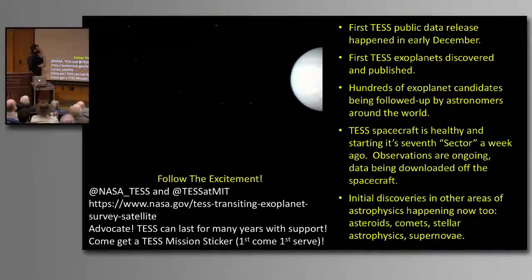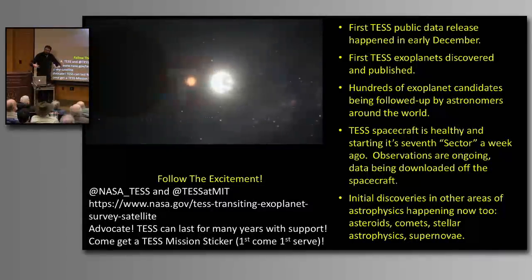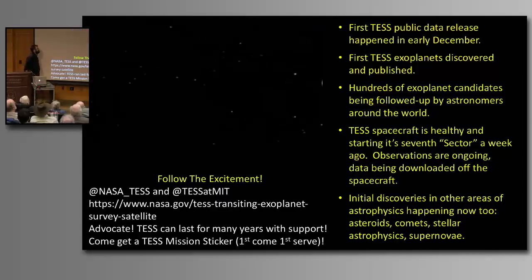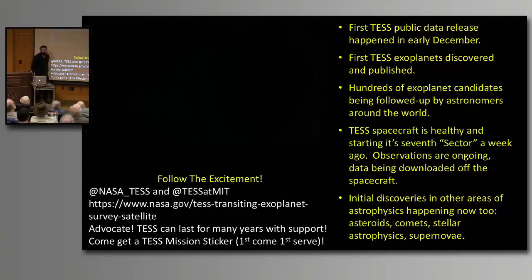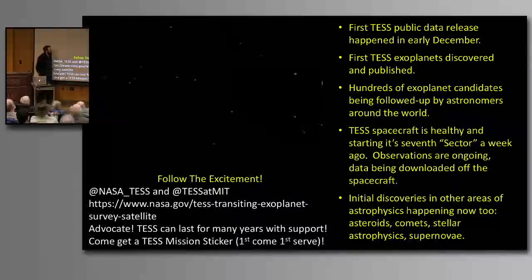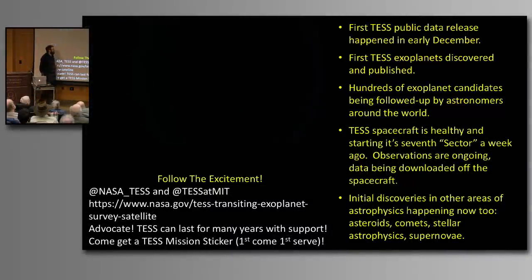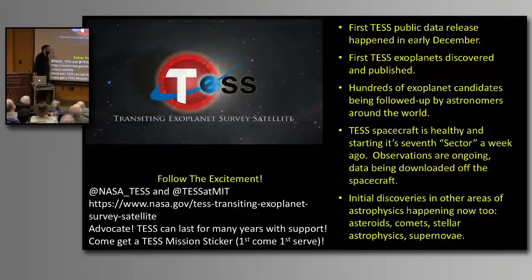So I wanted to leave you with a quick summary. The first public data release has happened here in Baltimore. If you're from Baltimore, you can be proud to know we're the home of TESS long-term. The first TESS exoplanets have been discovered and published, and I shared with you the first three that have been published. There are hundreds of exoplanet candidates actively being followed up by astronomers around the world as we speak. So there'll be a lot more discoveries coming in the next few months and even the next 2 years.